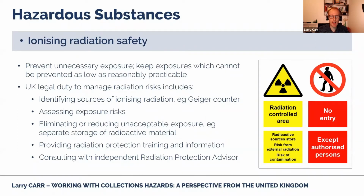If you have the right knowledge and the correct equipment and conduct a survey carefully, then it is usually straightforward to identify most common types of radioactive artifacts. Potentially, some research may be required for less commonly encountered radioactive substances and for those that cannot be detected with a Geiger counter.